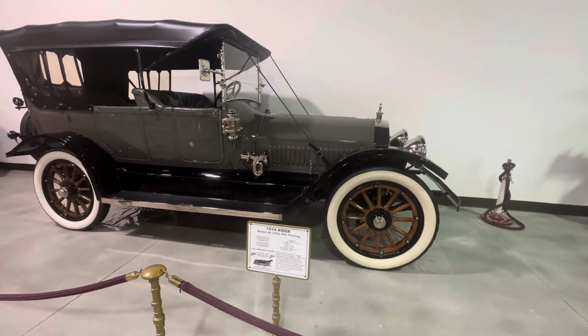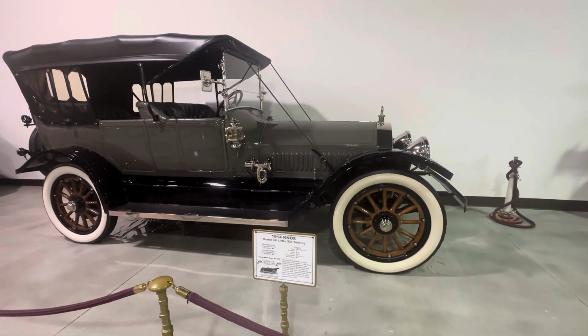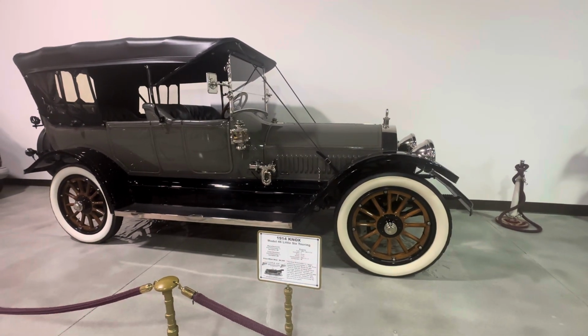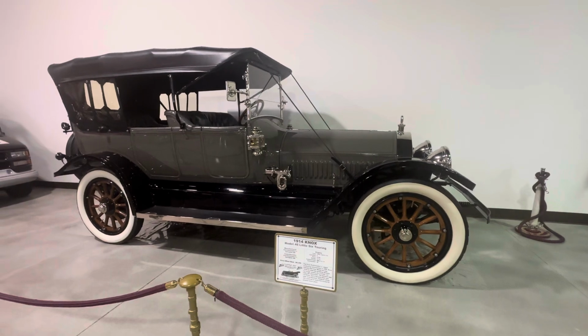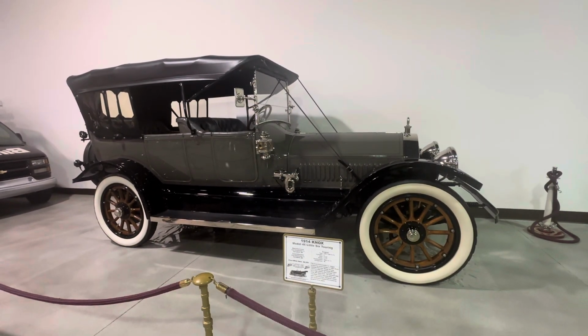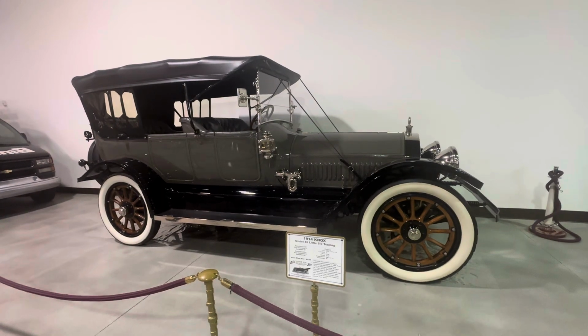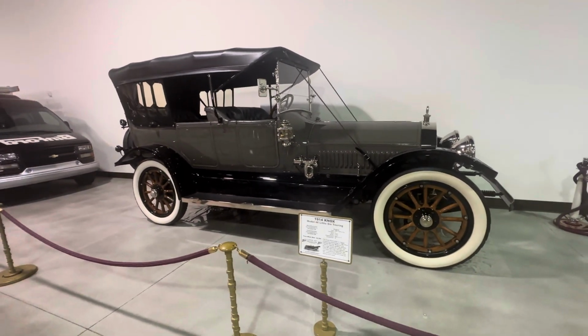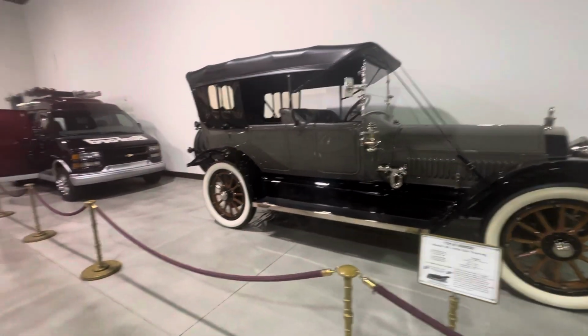It says the Knox Automobile Co. began producing automobiles in 1909. Knox claimed that their Model 45 was built to meet the growing demand for a high-quality six-cylinder car. Only 383 were built. The demand was not there, and it became their last year of production. However, Knox did continue to build fire trucks for several more years.